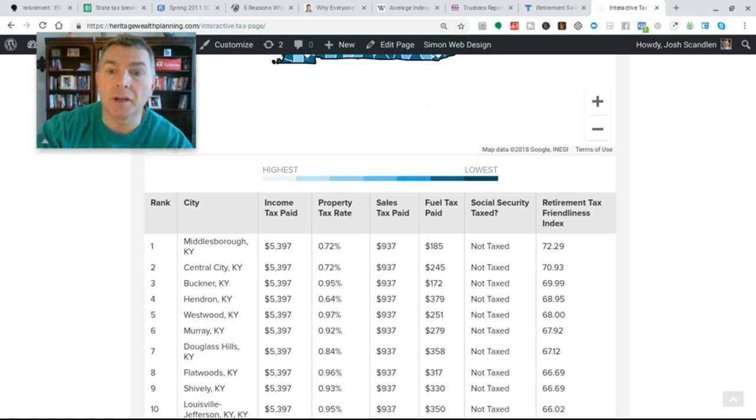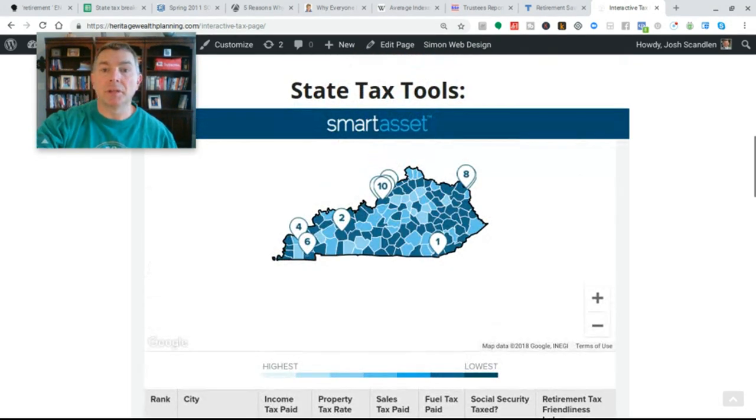Of course, Social Security is not taxed. So here, retirement tax friendliness is 72.29. It's quite favorable for sure. So Kentucky, I'm just telling you right now, is very, very favorable when it comes to overall friendliness and retirement. There's just no getting around that. Cost of living in Kentucky is pretty low as well. So it's a wonderful state, man. No other way around that from at least a tax perspective.